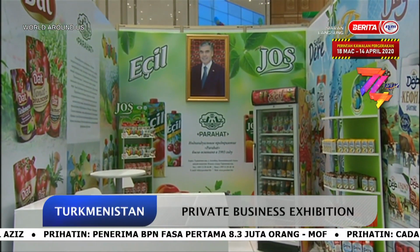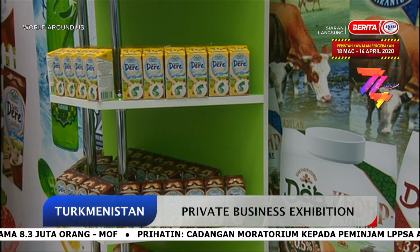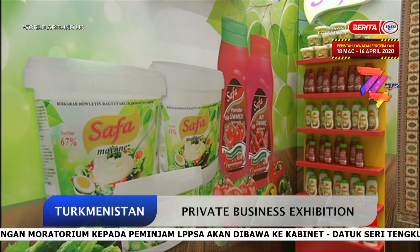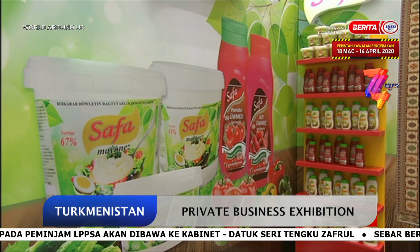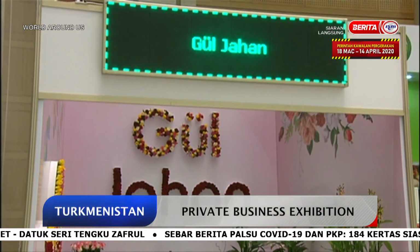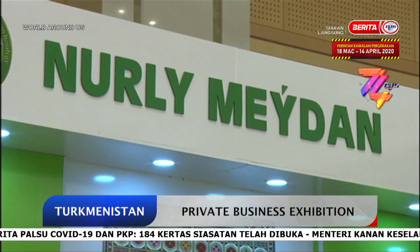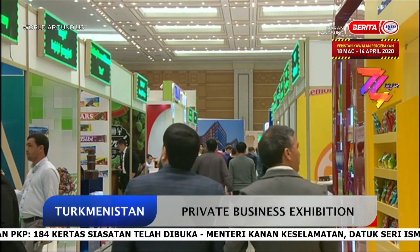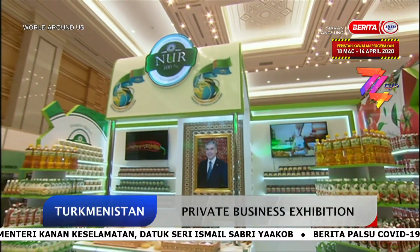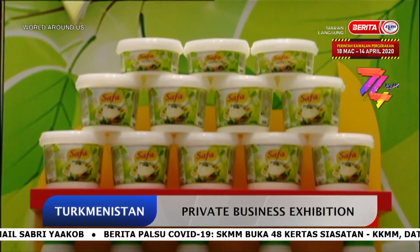The exhibition of the Union of Industrialists and Entrepreneurs reflects not only achievements but also the huge potential of business structures. A significant part of the exposition was devoted to areas of the private sector, which are the expansion of import substituting industries and the development of competitive production. Small and medium-sized businesses are an integral part of creating an innovative economy. The state creates all conditions and opportunities for this.